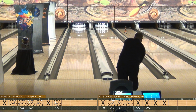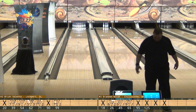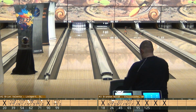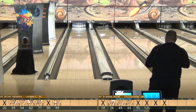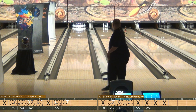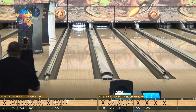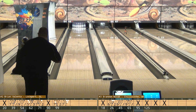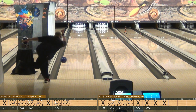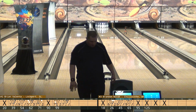And kudos to Bryan for fighting through this. If you got to look at his hand, he actually put a picture of it on social media earlier, and it looks even worse now than when he put that picture out. Yeah, and you can see him really grabbing it. And that was a good shot by BV.